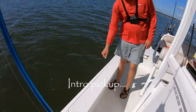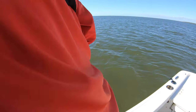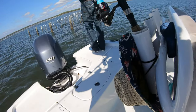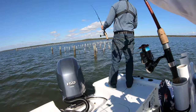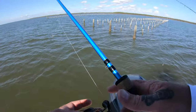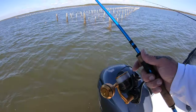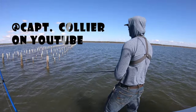Watch out for this line right here. I'm not quite sure what this is marking, but it's just a bunch of pylons, PVC posts, and they've got a lot of barnacles on them. And them sheephead are just swimming around them, eating all the barnacles and mussels and crabs on them.